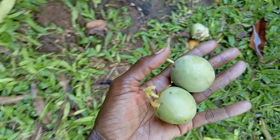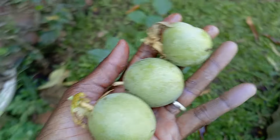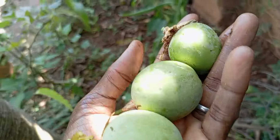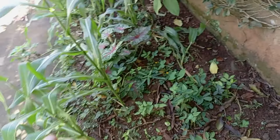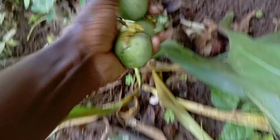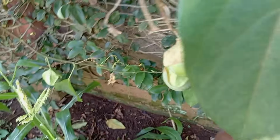We pick passion fruits here almost every day. Look at this one. I have attempted to remove them from the plant before and they were not ready, so I wait patiently for them to drop and then I pick. There's so many on the plant.